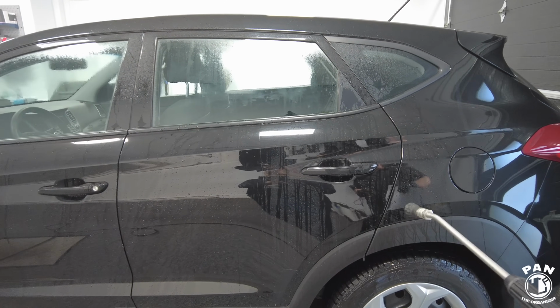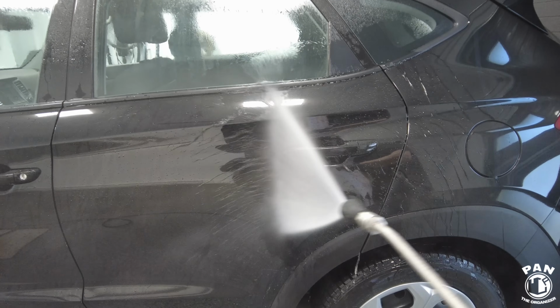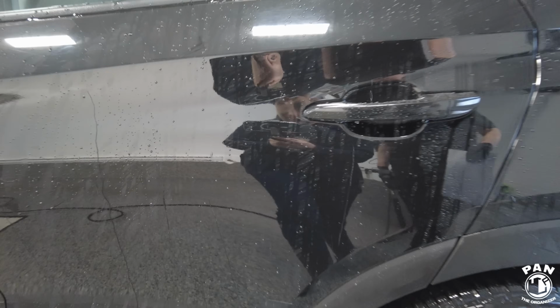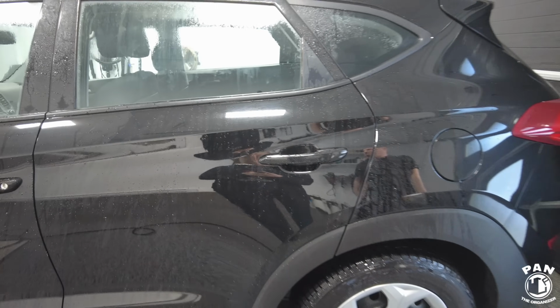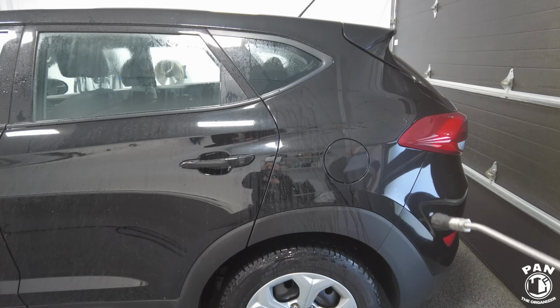Wow, that's nice. You guys saw the quick beading and sheeting. Let's do it again. So boom, that's it. Sheeting is instantaneous, super, super tight and round water beads. Very nice, very tight, very round. Again, another one that's performing absolutely crazy, like day one, no signs of wear, tear, or degradation.